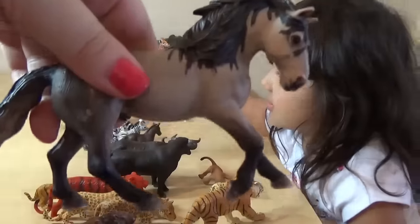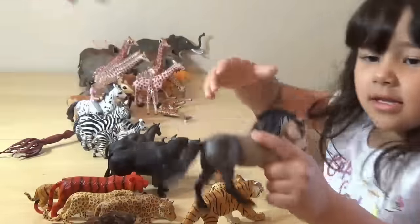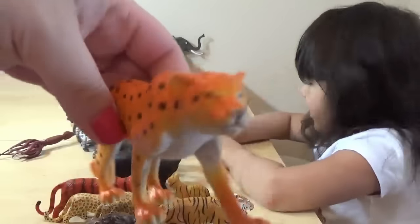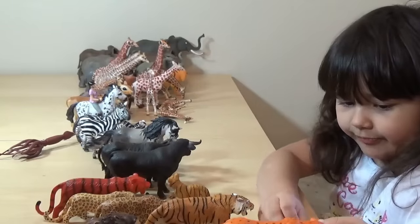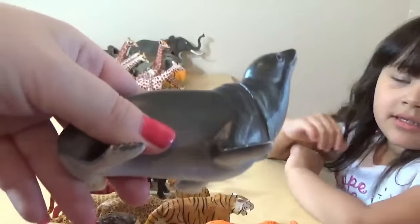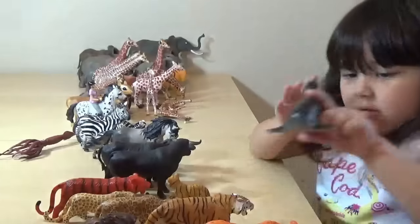Look, I'm gonna put it right there. Okay, beautiful. I think this is an Andalusian horse. Look what we have here. A baby rhino. What about this? Cheetah. Yes. It's also a 99-cent store cheetah. Okay, who is this? A seal. Yes, I would say it's a seal, or you can call it a sea lion.